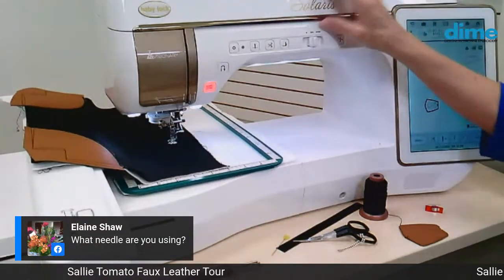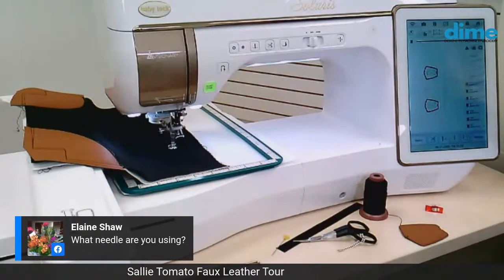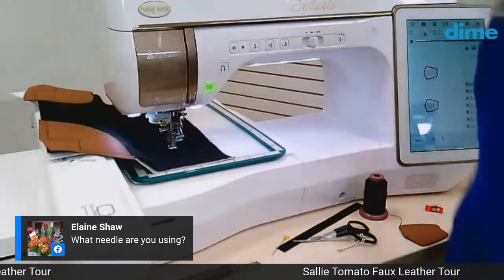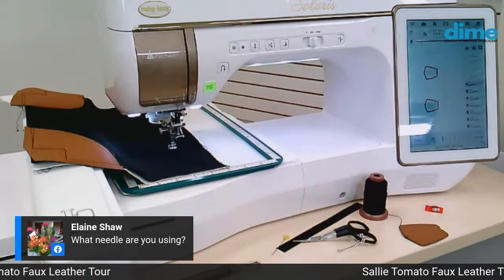So we're in black thread, which probably wasn't a good idea because you're not going to be able to see that real well, but that's okay. It's going to stitch an outline for the ribbon and an outline for the placement guide, and it's going to do that on both the right and the left side.